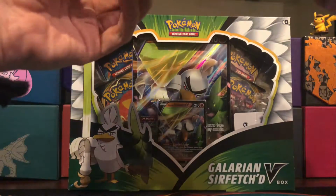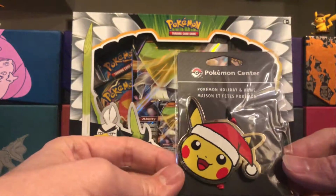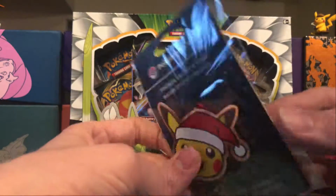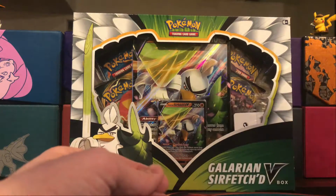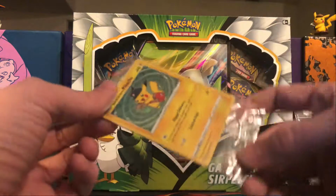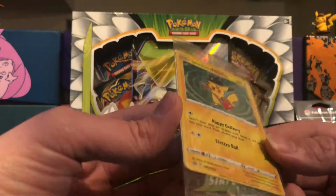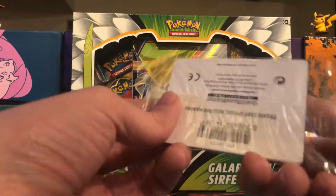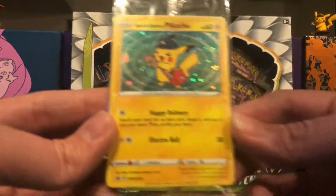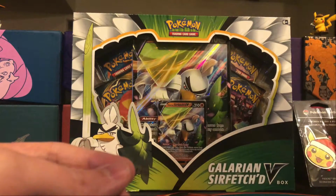So we have, oh cool, so a Pikachu Pokemon Center Christmas ornament. Oh, it's a brass ornament, has some decent weight to it, not too bad. And Pikachu, holo Pikachu. There is more cards in here, but I'm not gonna open it. I'll just leave it how it is. Just let it kind of sit there.